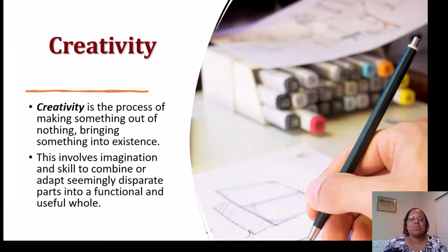And because we know that creativity is really just the process of making something out of nothing and bringing something into existence, and it involves imagination and skill to combine and adapt seemingly disparate parts into a functional and useful whole, you will be amazed to discover that there are things out there in the world that you may not have known already exist when you get in the open source hardware community that you can now borrow or use.